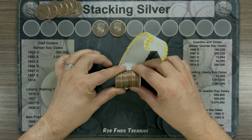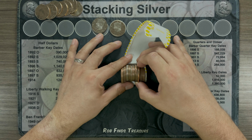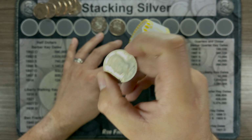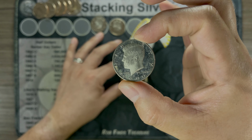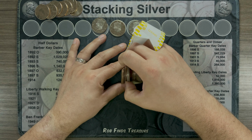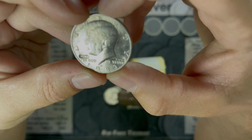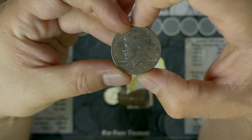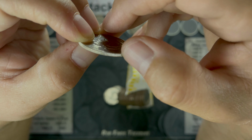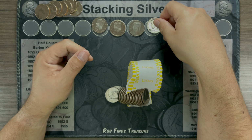All right, roll number 48, and it looks like we've got a proof and something else I'm not sure of. It's a little too reflective to be silver. This is definitely a dirty proof, and it's a 1990. Let's see what this other guy is. It's counterstamped 1960 to 1980. I'm assuming, I mean, it's an 83P, so it's probably plated. I don't know if it's silver plate or what, but different. A lot of plated coins in this box.